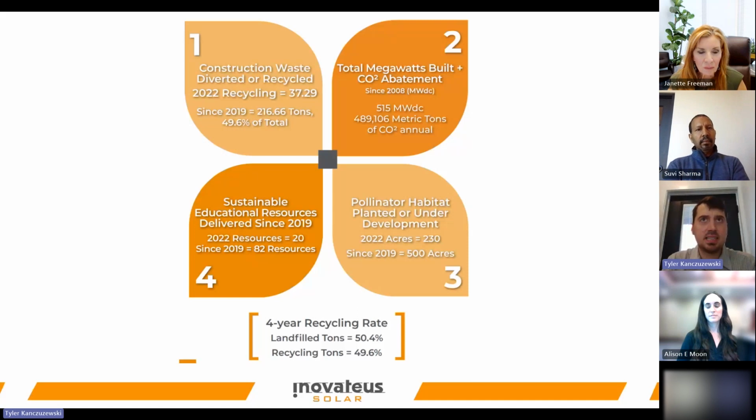We do have two really big sites happening right now that are, I believe, above 90%, so that percentage should jump up quite a bit. And then the third one, pollinator habitat, planted or under development. We have about 500 acres since 2019, and that number, again, is going to jump up pretty drastically because of these big sites that are almost complete right now. So those two initiatives, construction waste diverted and recycling, which includes damaged equipment and our broken solar panels, and then pollinator habitat, are the big ones.